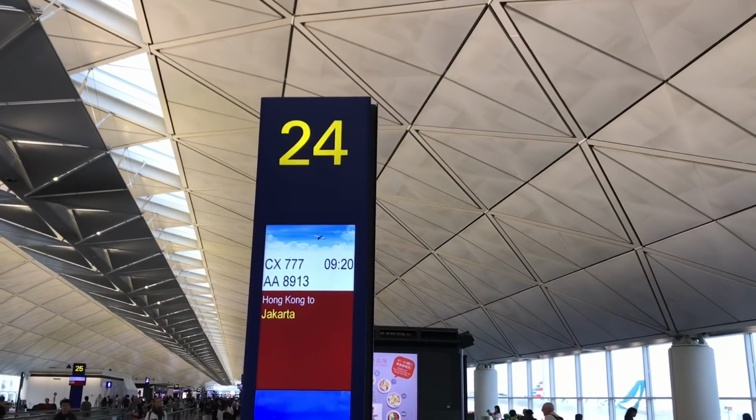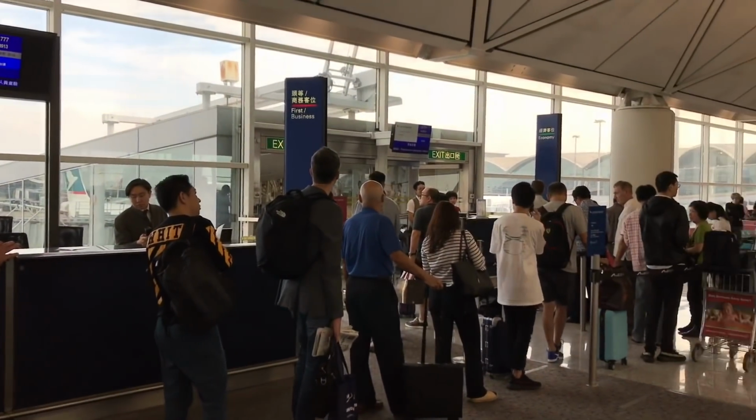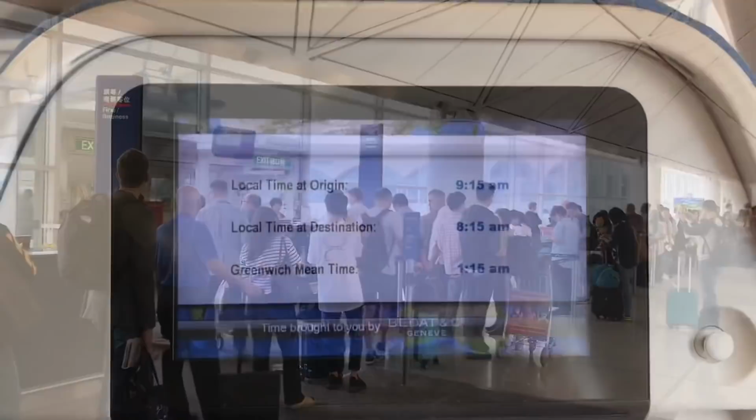Finally, it's time for boarding. The boarding process took some time since it is a full load today. Once on board, I quickly settled into my seat.